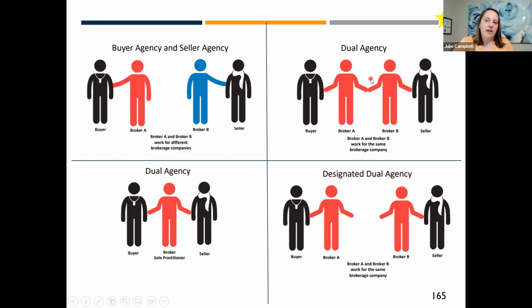Then we may have a dual agency situation. Brokers are the same color, right? I got two red brokers and they're holding hands. So not only are they holding the hand of their buyer and the seller, but these guys are still holding hands because they're in dual agency. Or you could have dual agency where it's just one broker holding both hands of the buyer and the seller.